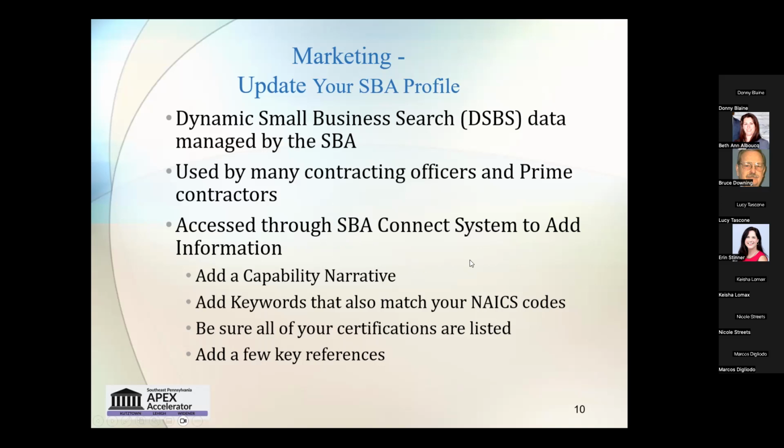And what you need to do then is go in and add what we call a capability narrative. That's just a paragraph or two about what you do. It's not a brag sheet. You don't want to say your kids are great, your dog won a championship, all that stuff. It's only a place to put in what it is your company does and wants to sell to the government.